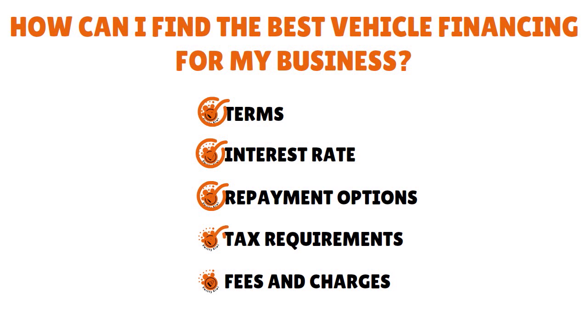What about tax requirements? Claiming the expense of buying a vehicle as a tax deduction varies greatly depending on which vehicle finance option you choose. You may also be able to include depreciation deductions depending on the options you choose. And last but not the least, folks, this is an important element. People tend to underestimate it, but it is important. Fees and charges. As with any financial product, it pays to familiarize yourself with any fees and charges attached to a vehicle finance option.